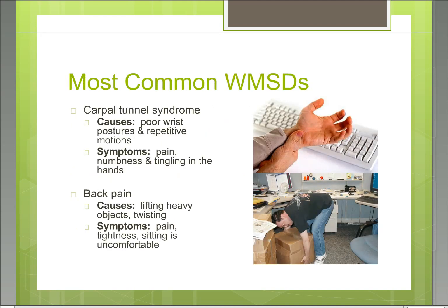Now, taking a closer look, some of our most common work-related musculoskeletal disorders include carpal tunnel syndrome and back pain. Some of the causes of carpal tunnel syndrome include poor wrist postures and repetitive motions. Symptoms might include pain or numbness and tingling in the hands. You may also find yourself frequently dropping items or experiencing decreased sensation in your hands. Back pain may be caused by lifting heavy objects, twisting, or standing too long on a particular surface, and symptoms may include pain or tightness in your back. Sitting may become very uncomfortable as well. So these are some of the things that, when we take into account the principles of ergonomics, we can try to avoid.